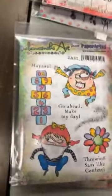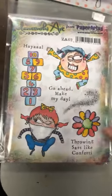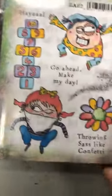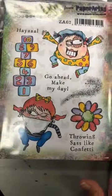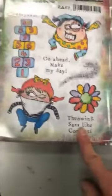So there you go. Now, let's talk Zinskis, okay? Ariel, you love the Zinskis. Odette, Martine. So let's talk a little bit Zinskis. How cool are they? Look, she's got a mask on, throwing sass like confetti.